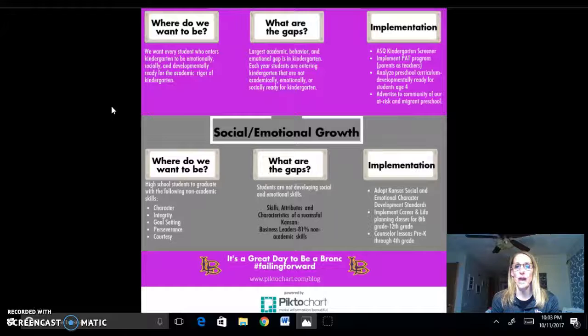And so what are those gaps? Those gaps are, we have students who are graduating and leaving our school system who do not have those non-academic skills. And the state went around and asked business leaders, what skills, attributes, and characteristics do you think that a successful Kansan has? And 81% of those skills were non-academic. So that is something that we are continuing to focus on.